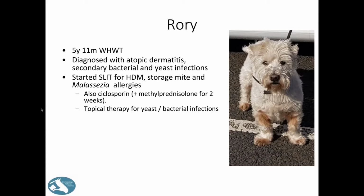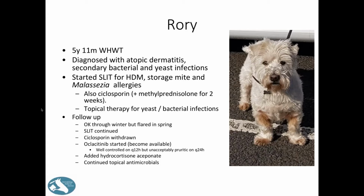He was started on sublingual immunotherapy, and to control his pruritus, he was also given cyclosporine and an initial short course of methylprednisolone to control the pruritus during the induction phase of the cyclosporine. And we treated his yeast and bacterial infections. This dog's history goes on a little bit, but he was okay over the winter time, but flared in the spring. The owner continued with his sublingual immunotherapy, but didn't think the cyclosporine was doing anything, so it was withdrawn.